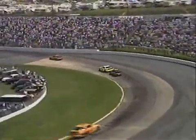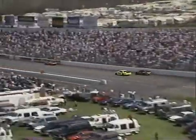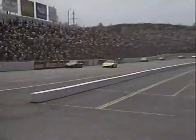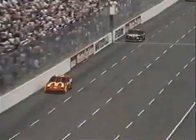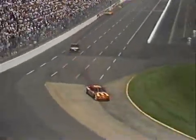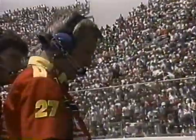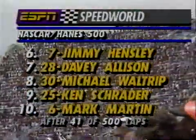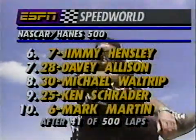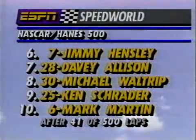As Benny said, Bobby had a great qualifying run, but the car looked a little loose. A number of cars had been passing him, and I don't know if he had a little help when he spun out or if it just got too loose for him. He's coming into the pit. The Junior Johnson-owned McDonald's Ford, driven by Hut Strickland, is the leader of this race after 41 of 500 laps.